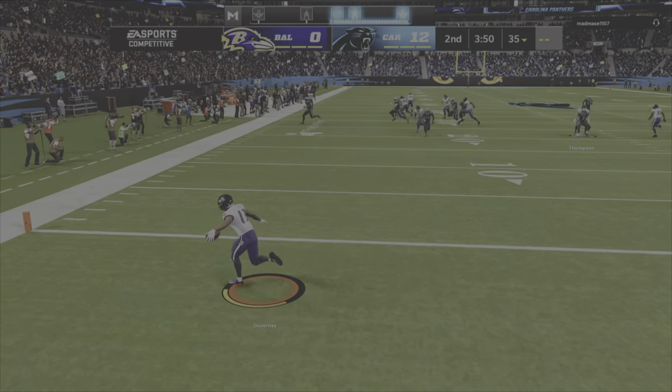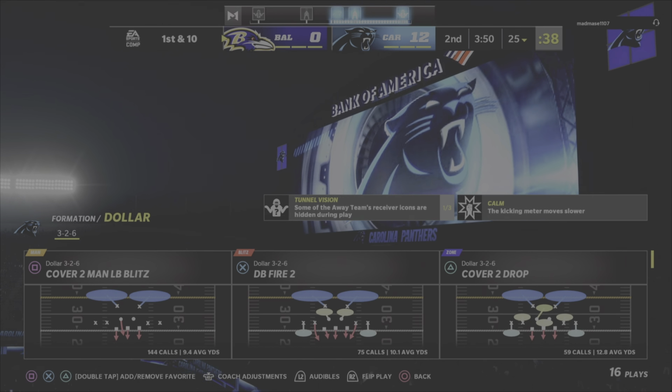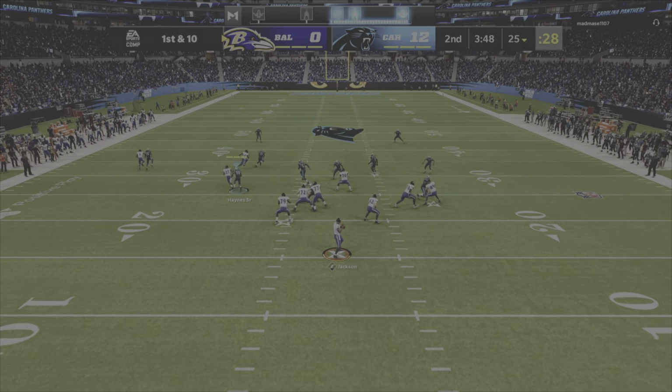Duvernay now going to bring it out. And he is out of bounds here on the return. And following the interception, we'll see what they can put together on this drive.